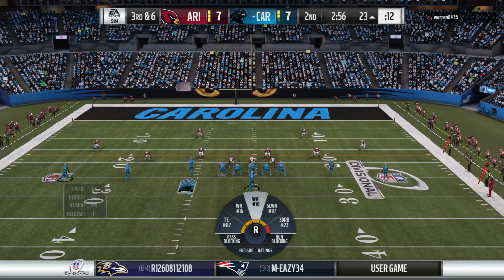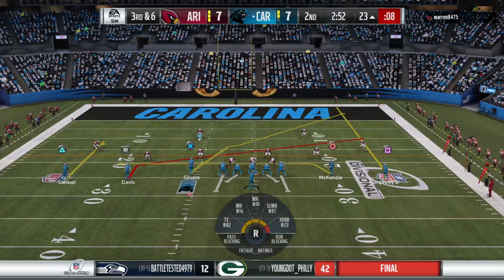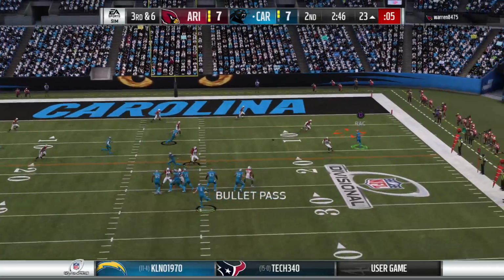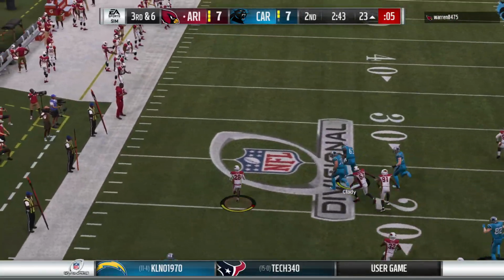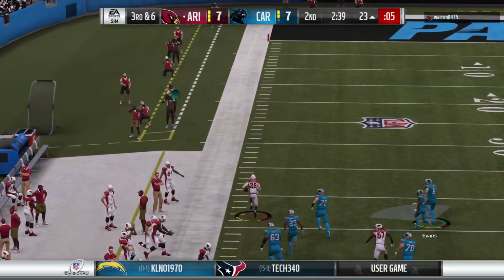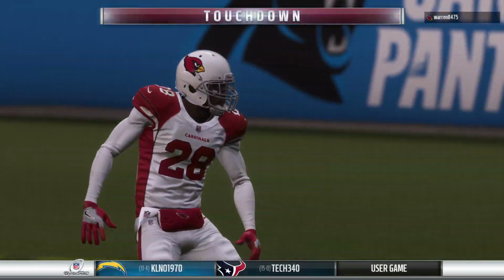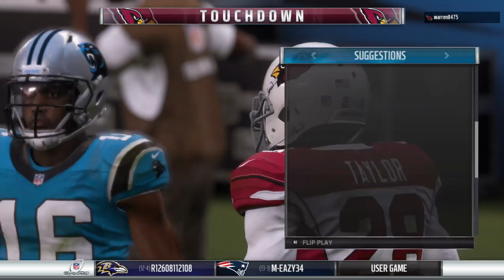Lucky 56. All right, now, lucky 56. Lucky 56. Evans now. From the gun, he'll throw. And they will score. It's a pick 6 for the Cardinals touchdown.